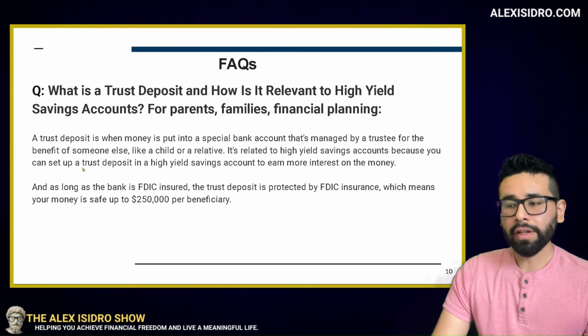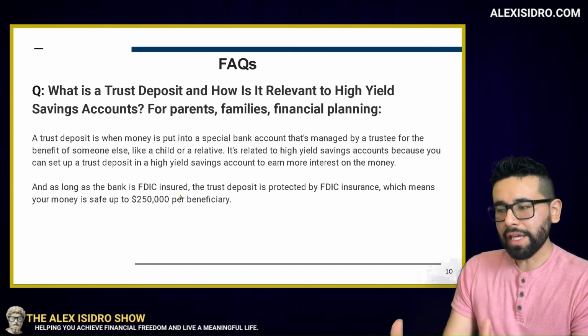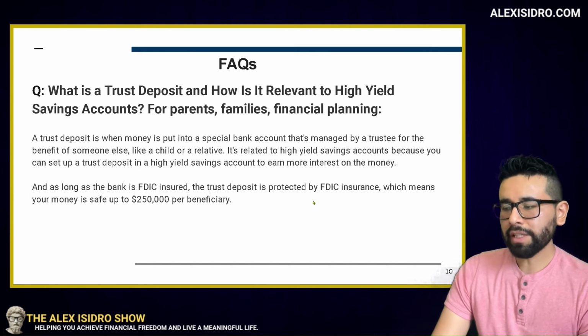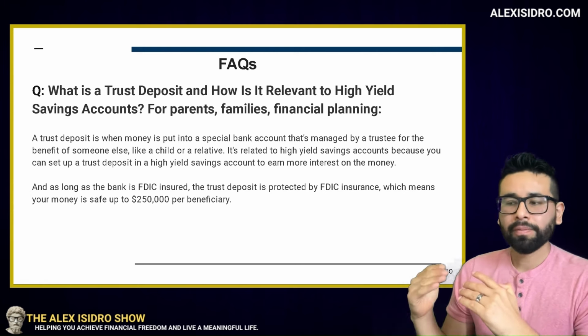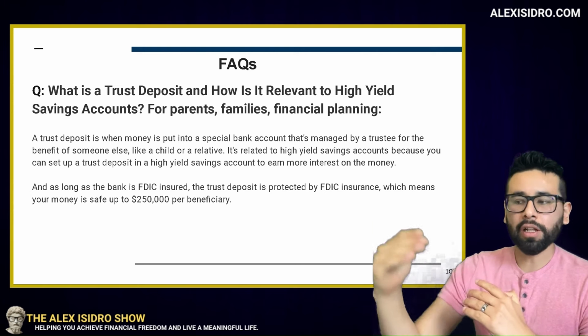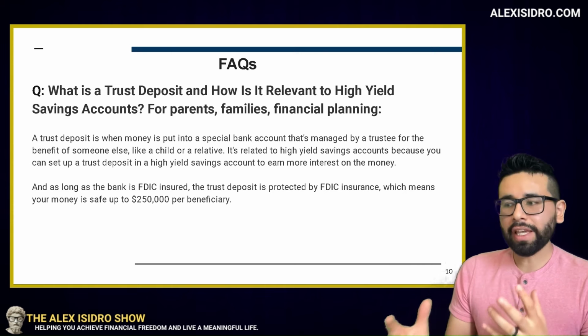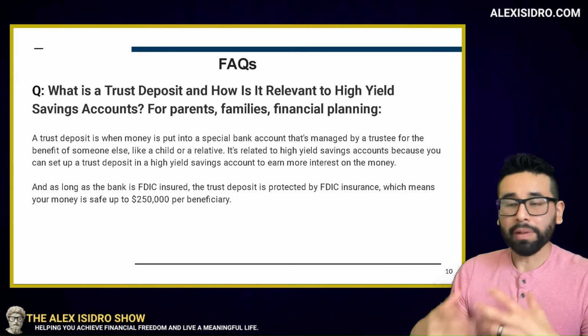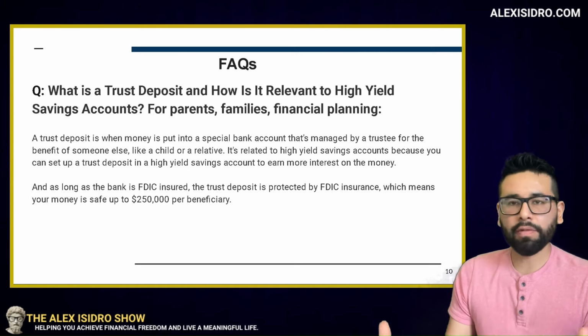Now, here's the kicker. As long as the bank is FDIC insured, which American Express is, the trust deposit is protected by the FDIC insurance, which means your money is safe up to $250,000 per beneficiary. That could be up to $1.25 million, up to 5 beneficiaries. So this is important information to understand in case you are looking to plan for the future and do some of the financial planning if you are a parent or if you're part of the family.